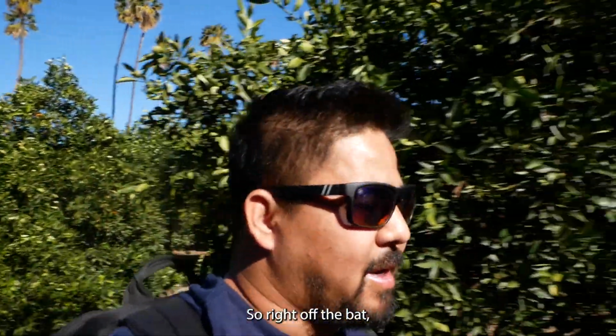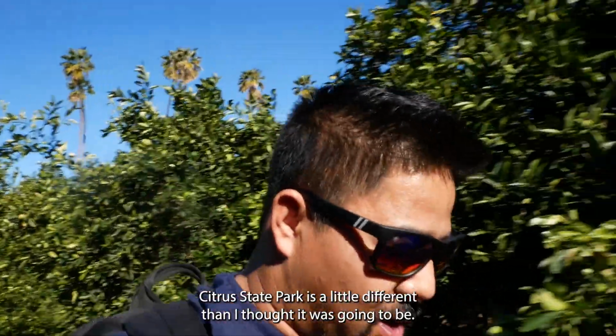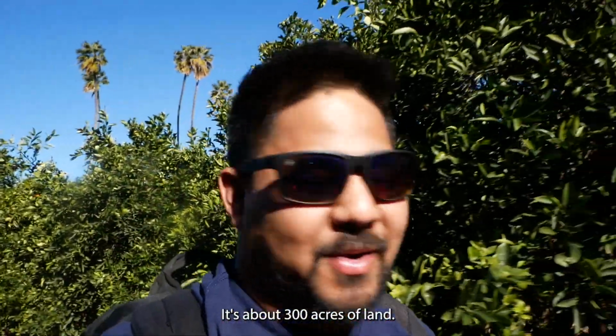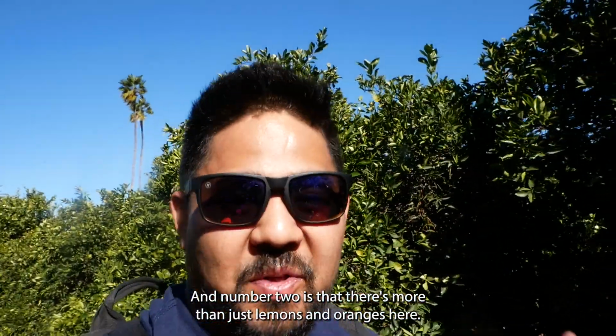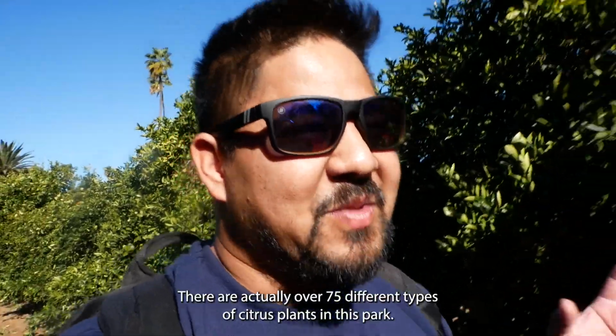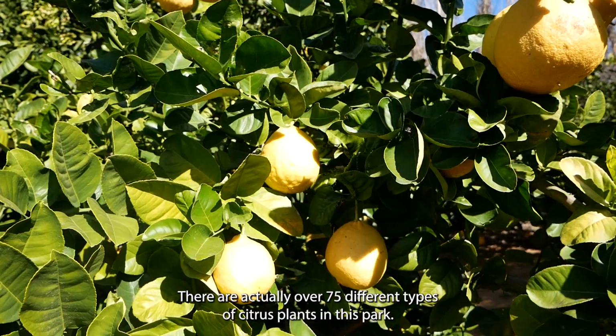So right off the bat, Citrus State Park is a little different than I thought it was going to be. One, it's pretty big. It's about 300 acres of land. And number two is that there's more than just lemons and oranges here. There are actually over 75 different types of citrus plants in this park.